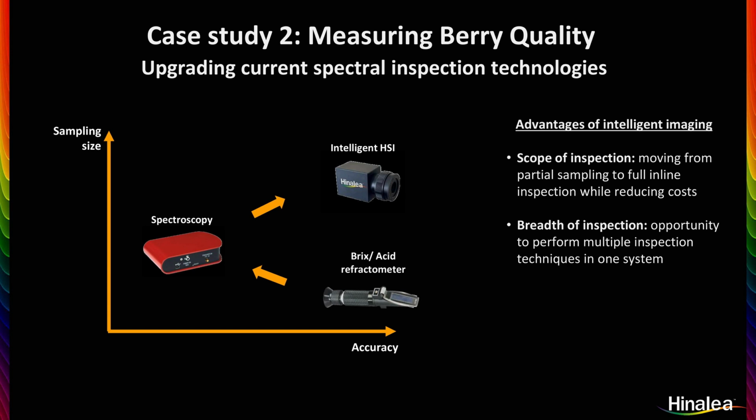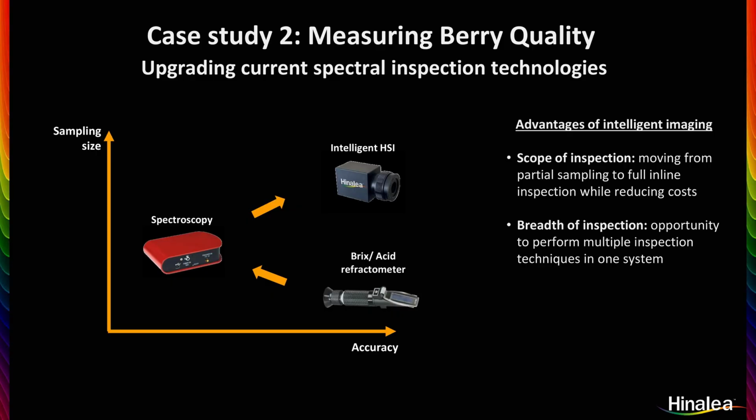All of these things in one. And that means that you get this fantastic breadth of inspection where you can look for many, many different things, not just the quality, but also the food safety side of this. And then secondly, you get this scope of inspection, rather than a very small sampling exercise whereby you're measuring maybe 0.1% of your input, probably not even that. You're able to essentially measure everything in line as it's going in and use it also for supply chain optimization. So that is a second example of where this technology is being used.